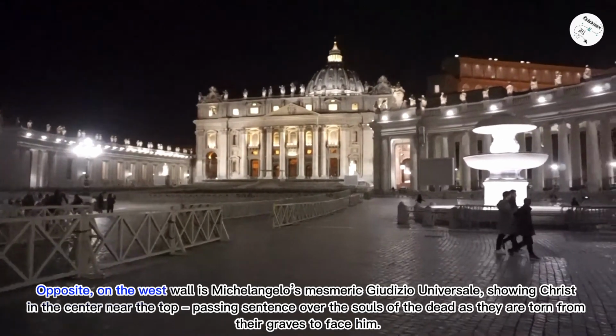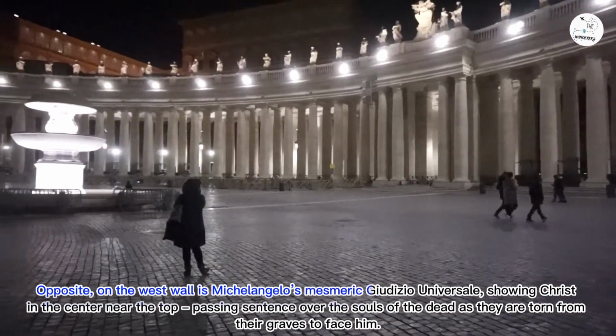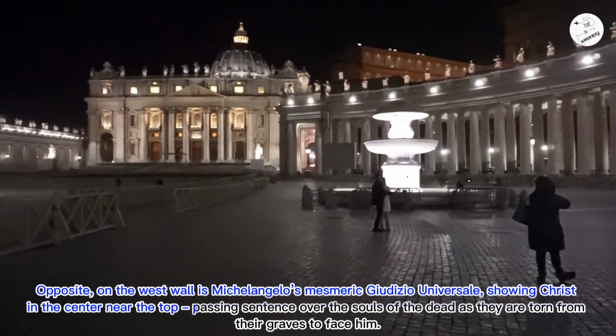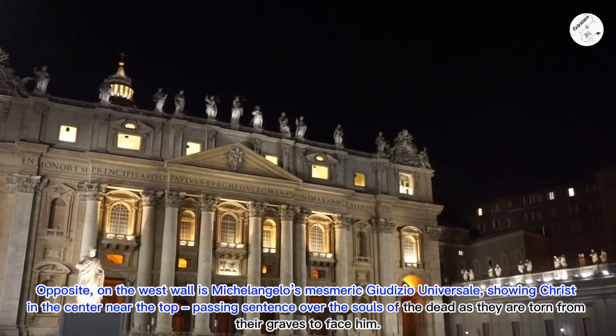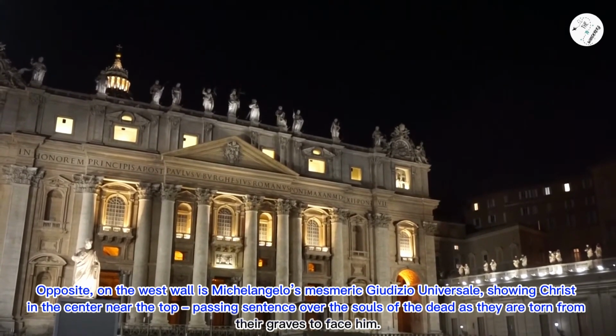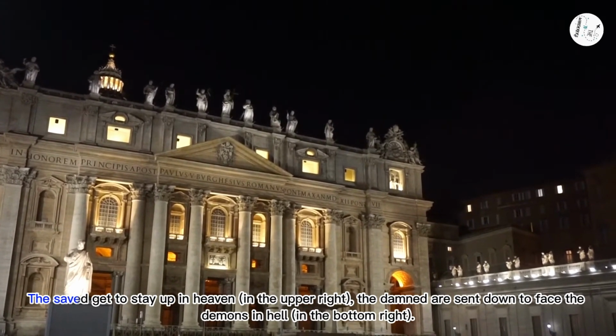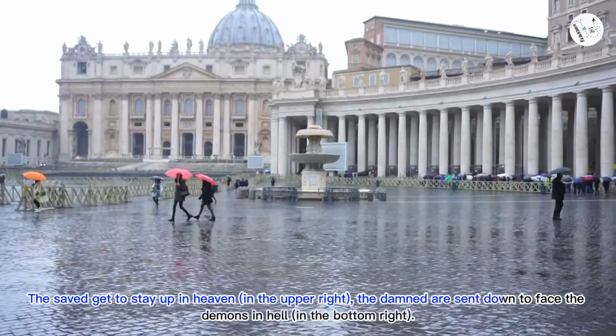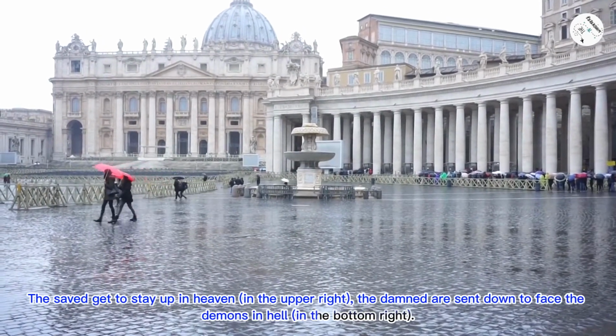Opposite, on the west wall, is Michelangelo's mesmeric Giudizio Universale, showing Christ in the center near the top, passing sentence over the souls of the dead as they are torn from their graves to face him. The saved get to stay up in heaven in the upper right. The damned are sent down to face the demons in hell in the bottom right.